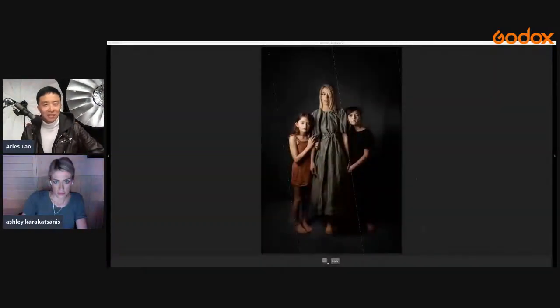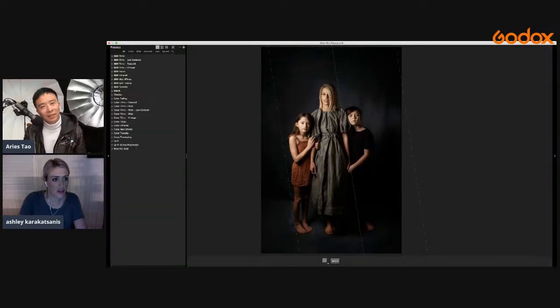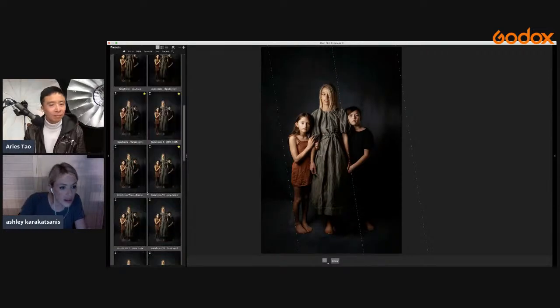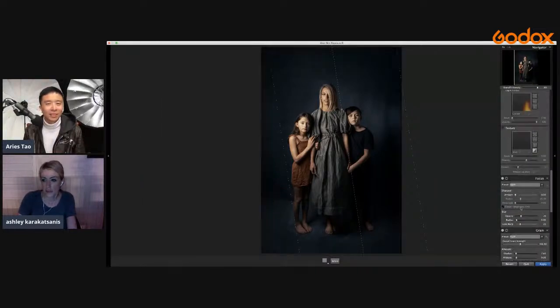I couldn't get my Alien Skin to work. So you can change your colors. I really like what I've got just there, but I also love this one. I get rid of the border. You can do everything in here.